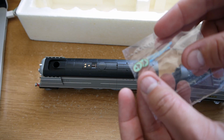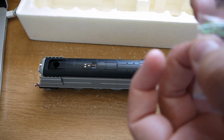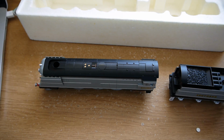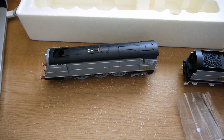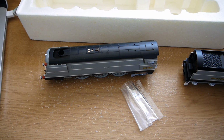So you've got the Fighter Command nameplates, which have also got the little sort of... how are you going to be able to see that? It looks like little bird things, which probably go on the ends of the locomotive, and that sort of thing. And then there is the actual detailing pack.